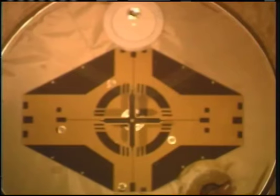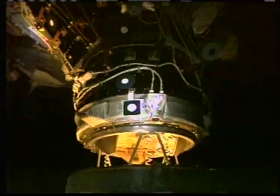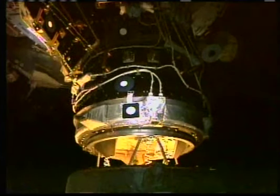Endeavour, Houston, for Terry, please hit pause. Station, Houston, capture confirmed. Houston copies. Docking confirmed at 11:06 p.m. Central Houston time. Endeavour, Station, free drift confirmed. Endeavour copies, free drift confirmed.